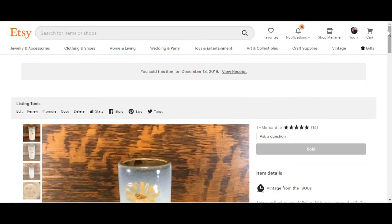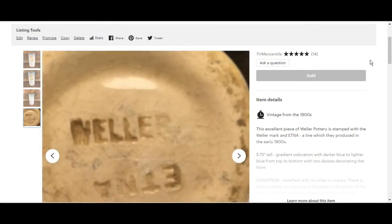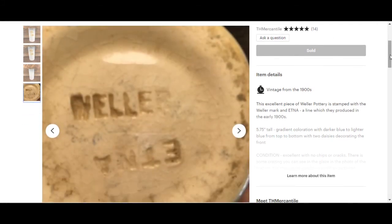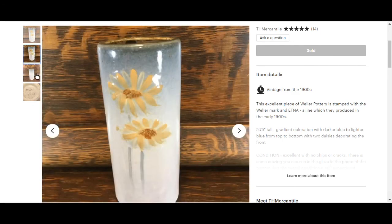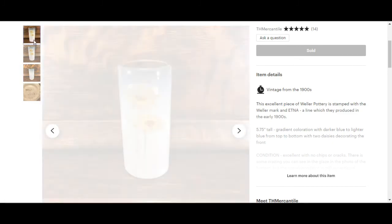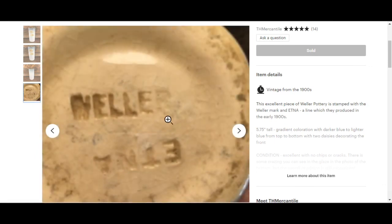If you're a reseller, really pay attention to those labels and really do your research. This was in a thrift store. I paid 50 cents for it. It doesn't necessarily look like much. It's an attractive piece, but it just looks like blue pottery with these two little daisies on it. But you turned it over, and you could see the imprinted mark for Weller.